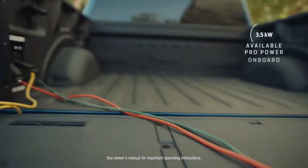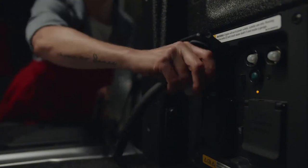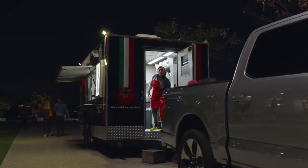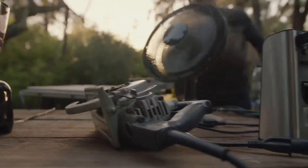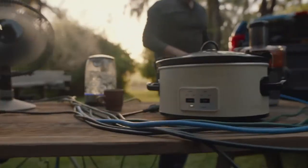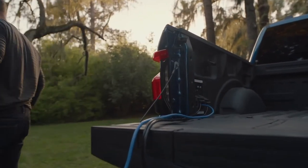And with the available 9.6 kilowatt Pro Power onboard, you get 11 plugs with enough power to keep your mobile business running. Or if you've got a table saw, a blender, a circular saw, a fan, a can opener, a kettle, a slow cooker, and a juicer that need powering, the F-150 Lightning is up to the task.